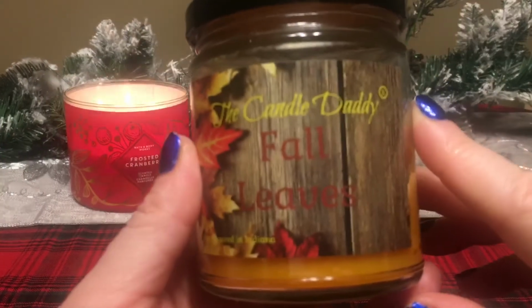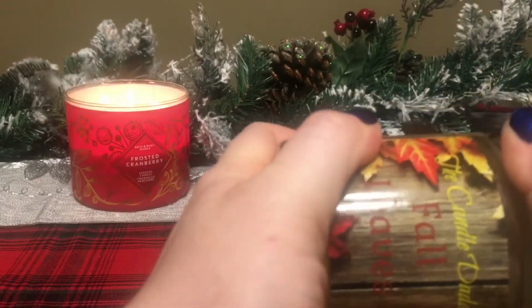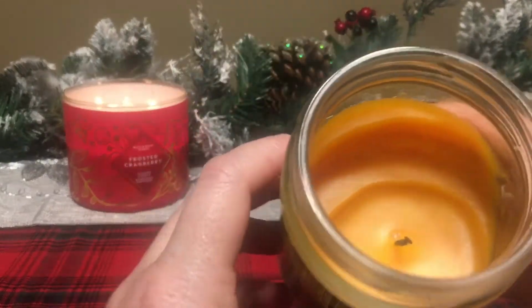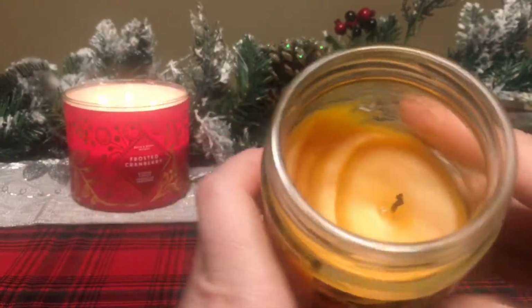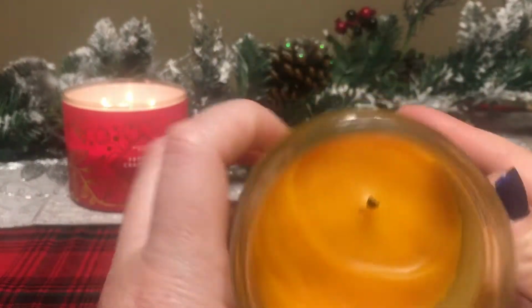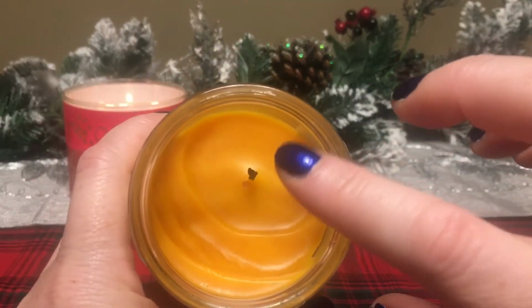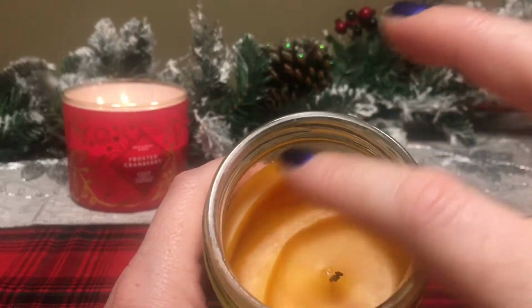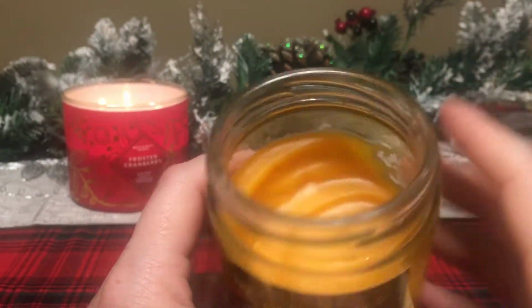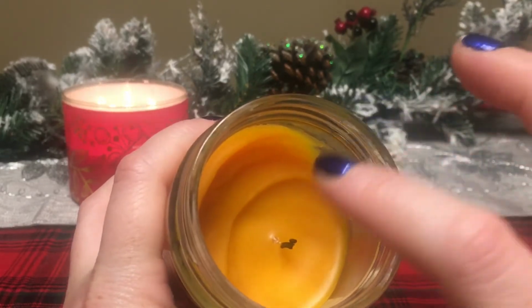Next up, we have, again from the Candle Daddy, Fall Leaves. This one here is burning a little bit differently, similar to the first one I burned, but if it's anything like the first one I burned, it will correct itself and the wick will go into the center eventually. So the wick has traveled, where the other one I just showed you was fine. This one's traveled a little bit off to the side, creating sort of a half tunnel there. But like the last candle did, it somehow corrected itself in the center towards the end, and everything kind of slid down. So that was really good.